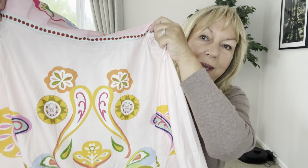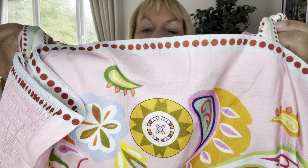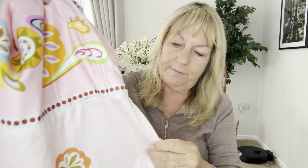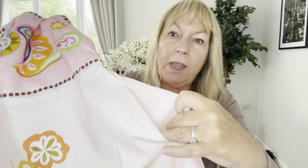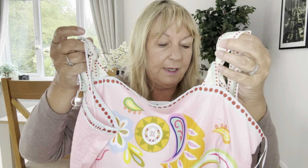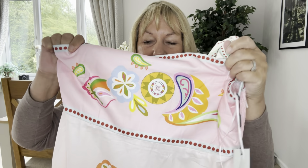So this one, I'm hoping it's going to fit because there's not a lot of stretch, only in the bodice. So I'm hoping I'm going to get into this one. But it's a lovely, very soft, shimmery fabric. Oh, it does have pockets. It's got quite high pockets here. Yes, a lot of Roman clothes do have pockets, and then you just tie the shoulder straps. So this was the dearest one, at £40.50. So we'll see what that one looks like on. It's a gorgeous print, isn't it?